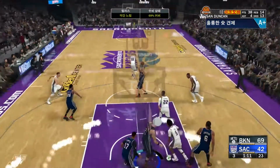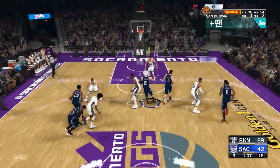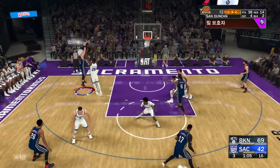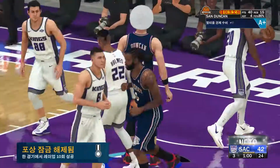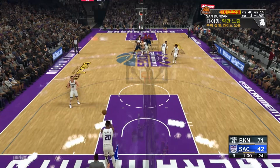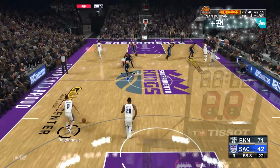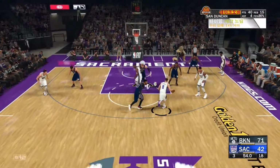Duncan with the block. Great awareness on the defensive end. Junior relishes any chance he gets to rise up and block it. And good work on the boards. They pick up the second chance points. Junior's got 40 points. And so it's Bogdanovich who brings up the ball for the Sacramento Kings.